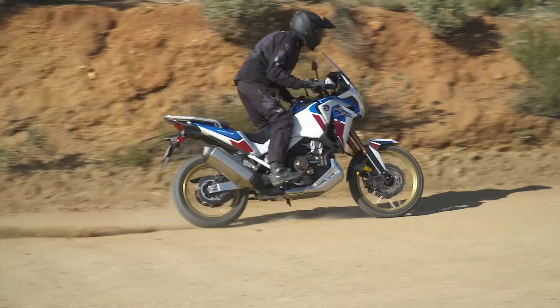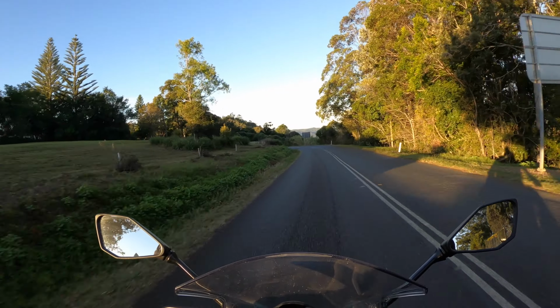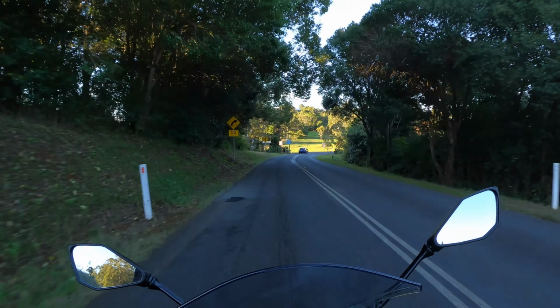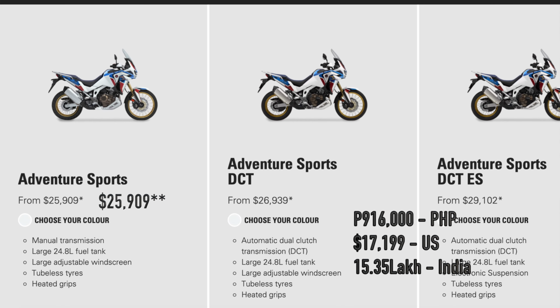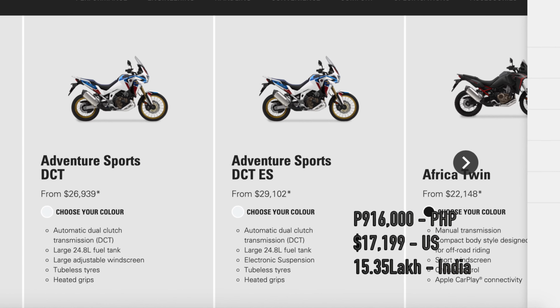Finally, we come to the price. The different models in the range are going to set you back different prices, but as I think these will be the most popular models in the ranges, these are the ones I have chosen. The price of the Honda Africa Twin Adventure Sport right away in Australia is quoted at $25,999. The base model is a few grand cheaper, and the top spec DCT ES is a few grand more.